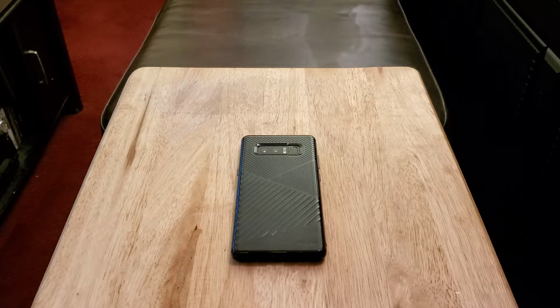This is a flagship device, fully loaded with everything you could want in a flagship device. Of course, it's missing just a couple of things like these newer flagships have, but nothing that you have to have, necessarily. So this phone, when it was released, was a top tier device.